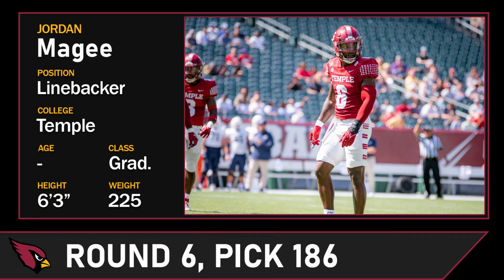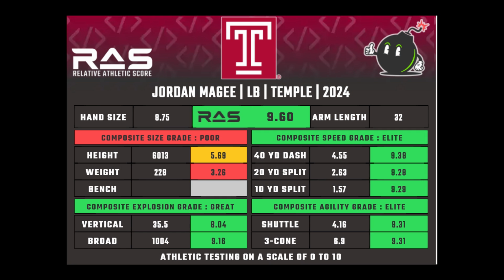Now we get to pick 186 in the 6th round. This is another pick where I use the chart to identify a hot spot where I think Monty Austinfort's going to pick a particular position. And what I've gone with here is linebacker Jordan McGee. McGee is a linebacker out of Temple. He's 6'3", 225 pounds. Couldn't find an age on him online, but my best guess is he's probably around 24 years old. And the reason I went with McGee here in particular is because of his athleticism. If you look at his RAS score, aside from his size, he has really good athleticism.